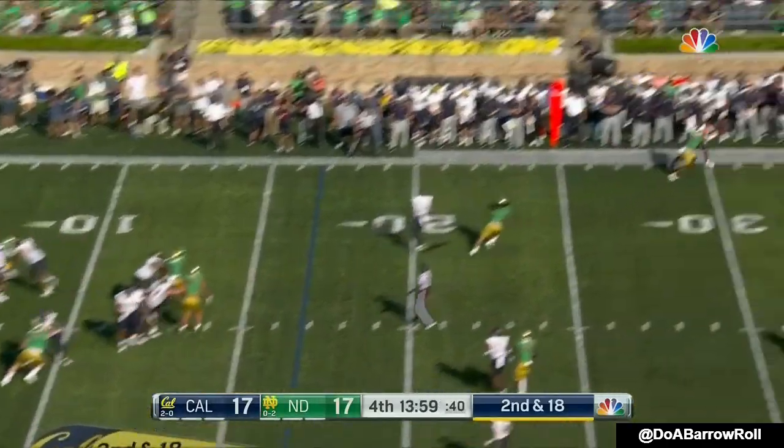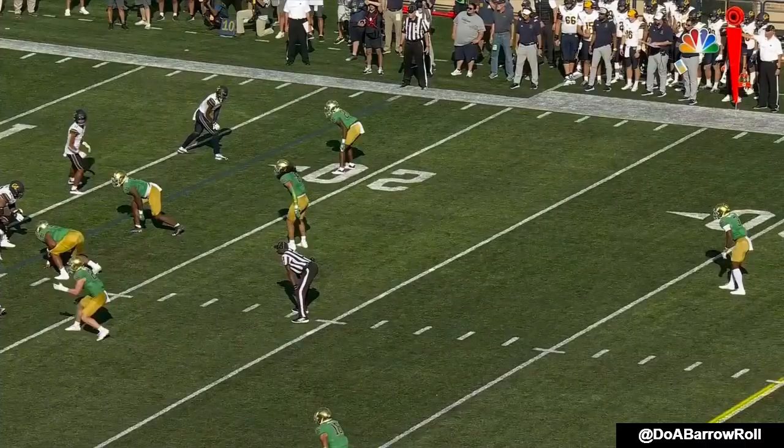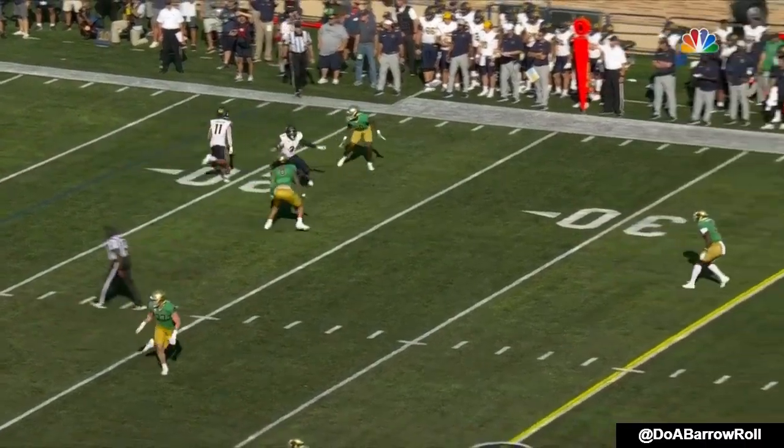Here's Plummer, empty set, lofts it down the sideline. Taking a shot down the field. The coverage was really good.